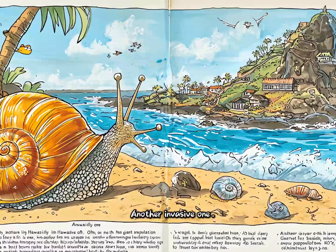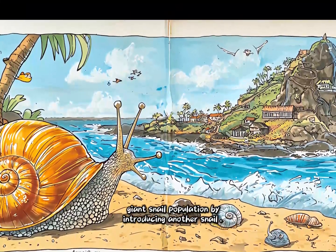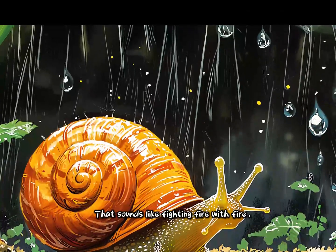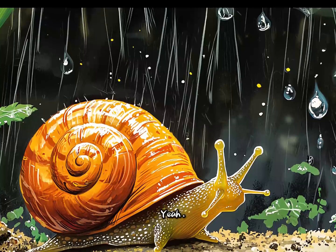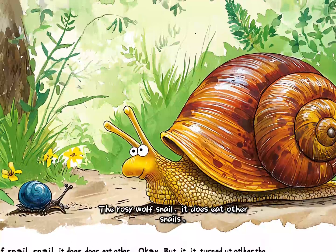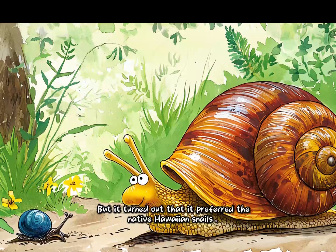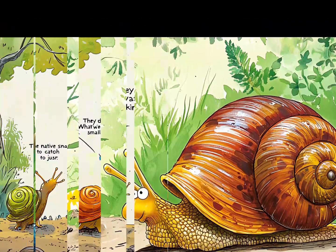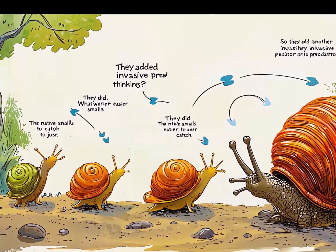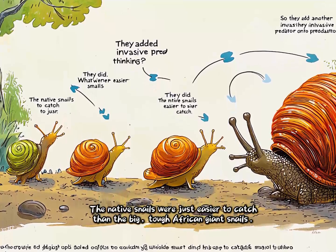Yes, there is. Another invasive one. In Hawaii, they actually tried to control the African giant snail population by introducing another snail. Oh, no. The rosy wolf snail. That sounds like fighting fire with fire. Yeah. Did it work? Not really. The rosy wolf snail does eat other snails, but it turned out that it preferred the native Hawaiian snails. Oh, no. Yeah. So they added another invasive predator to the mix. They did. What were they thinking? The native snails were just easier to catch than the big, tough African giant snails.